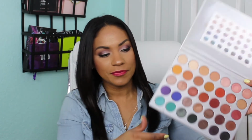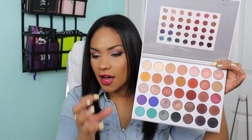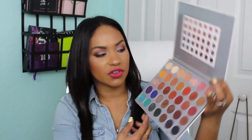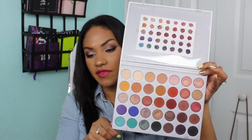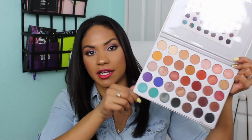I was so impressed with the formulation of these eyeshadows, and for the price point, you really cannot beat them. And I love it because you get such nice sized pans. Look at how big this palette is and how much eyeshadow you get, and this retails for $38, I believe it is. So in this palette you get 35 eyeshadows, and I love this palette because it literally has every color that I can possibly need to create any eyeshadow look.